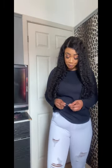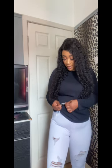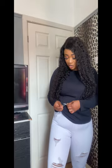So, let's get on to the next jeans, you guys. I got one more jeans to go, I think. I think it's a white one as well. So, let me get to it. Yes, guys, this is the last set of jeans that I have to show you guys today. And it's called the Raven Rip Mid-Rise Stretch Skinny Jeans.